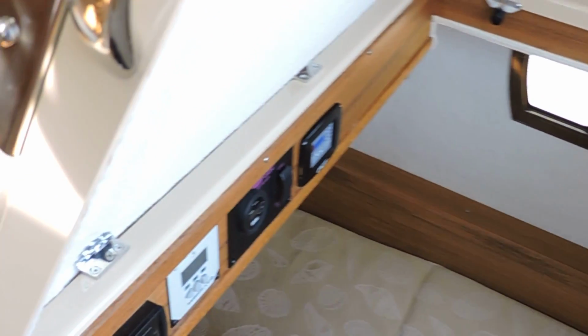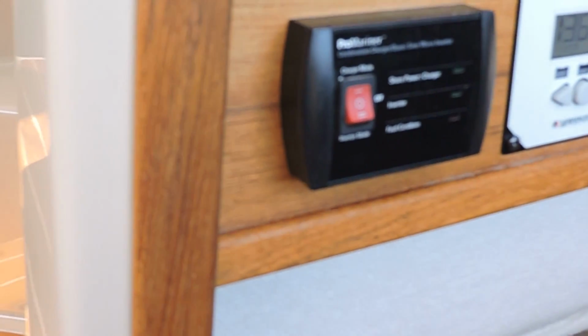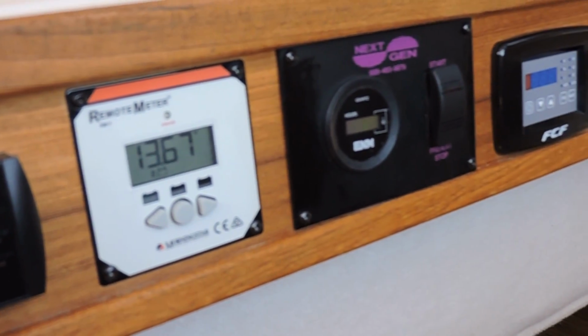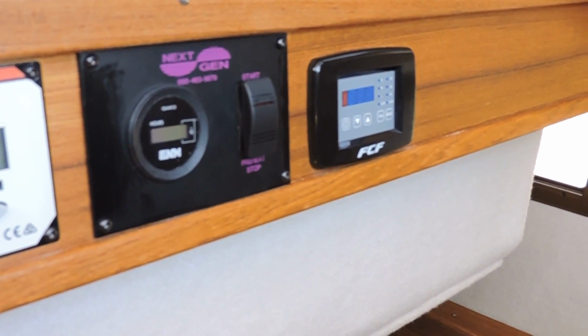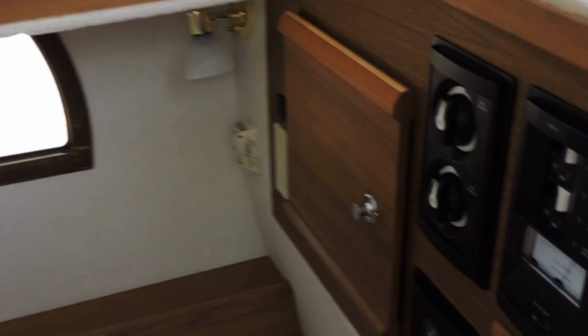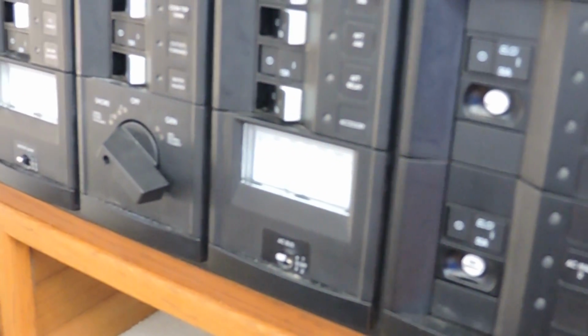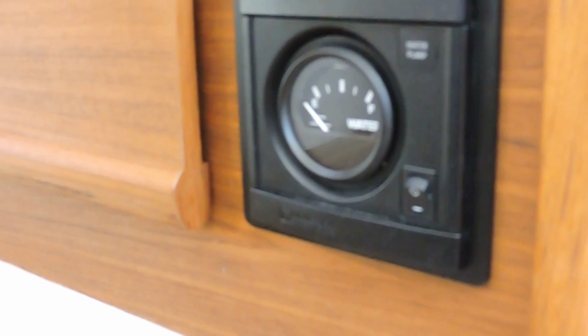Entry to the mid cabin is just under this seat. Your inverter and charging switch, solar panel output, generator startup, and thermostat for your AC and reverse cycle heat. Your main panel is also stowed in the mid cabin for all your AC and DC power. And fresh water gauge. The mid berth goes back approximately 6 feet 4 inches.